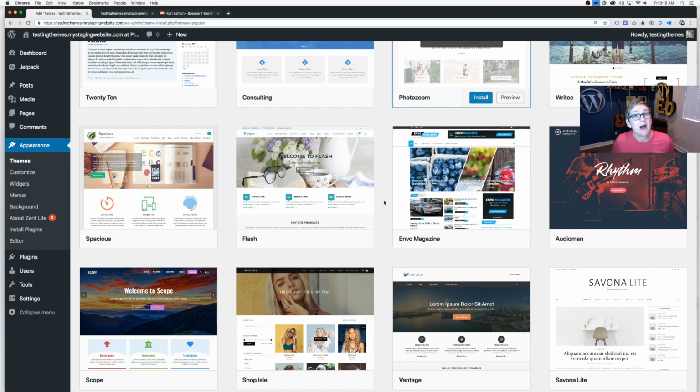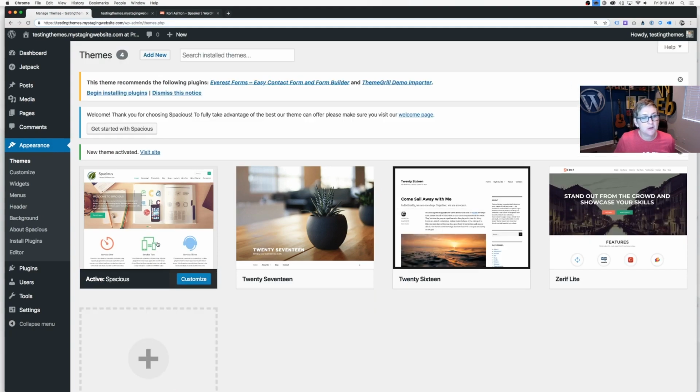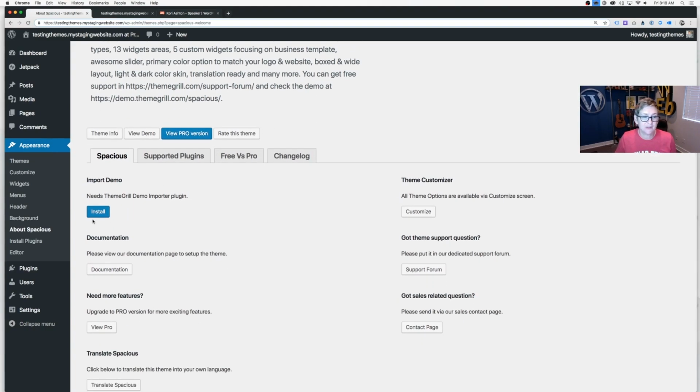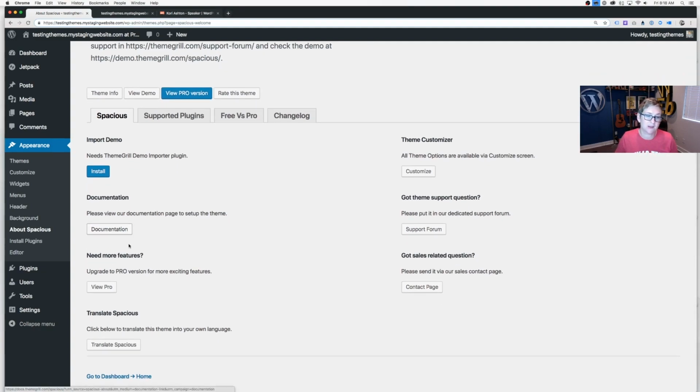The second one's going to be comparable to Xerif Lite, but it's called Spacious. So let's install that and show you a little bit of the customization that you can do inside of it. It's pretty simple. This would be a theme that I would recommend for a small business. And it's got pretty great documentation, so you can click here and understand how to walk through all the different things that you need. You can install the actual demo content, which I think is really fantastic. And of course, they have the documentation.